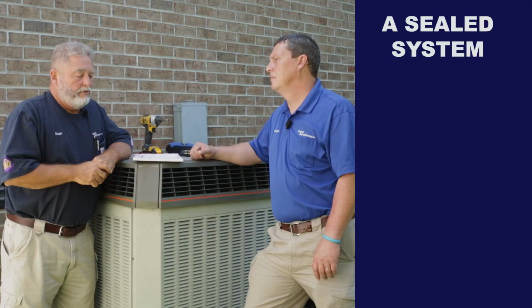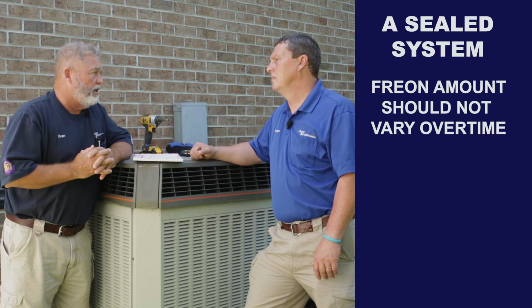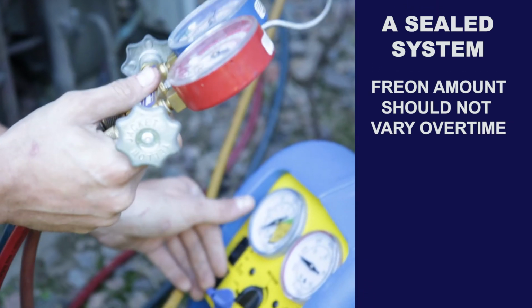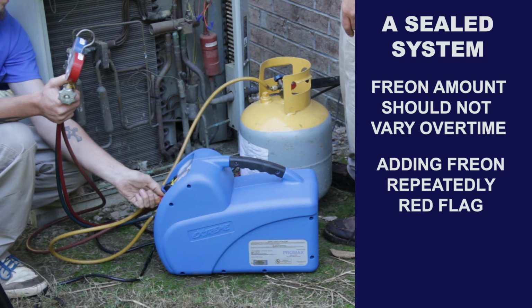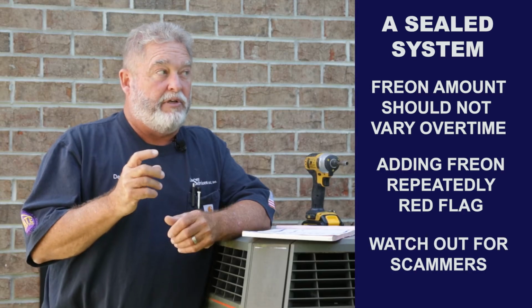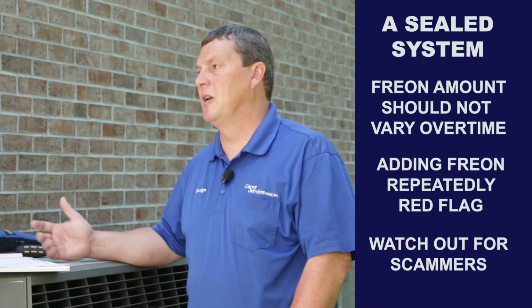Here's a really big thing that we've covered in a lot of different videos. Don't get scammed on service and maintenance. Once you put this Freon in here and it holds, what, 7 pounds, 8 ounces or whatever these hold, that's 7 pounds, 8 ounces forever, right? That's right. It's a sealed system. So it's not like I'm going to put some more antifreeze in my car, or every year I need to add 6 ounces. If somebody's telling a customer that they need 6 ounces or 2 pounds every year, that's a red flag. For some reason or other, that Freon has left the system.